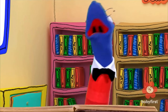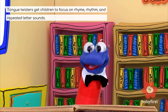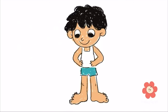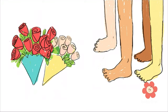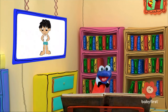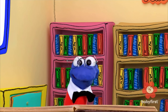That was so much fun. I'm a little dizzy, but let's try to do that again, but much faster. Moses supposes his toes are roses, but Moses supposes erroneously. For nobody's toes are poses of roses, as Moses supposes his toes to be. That was really fast. But this time, let's do it all together.